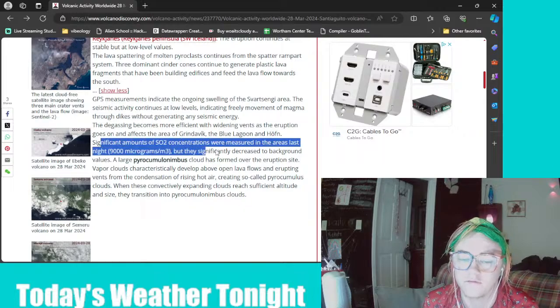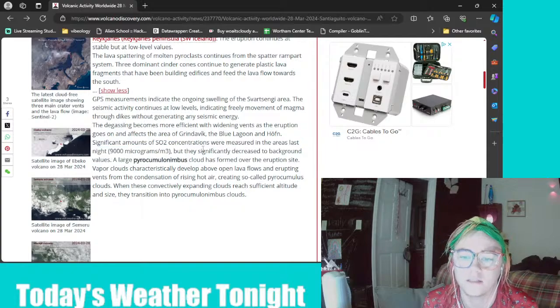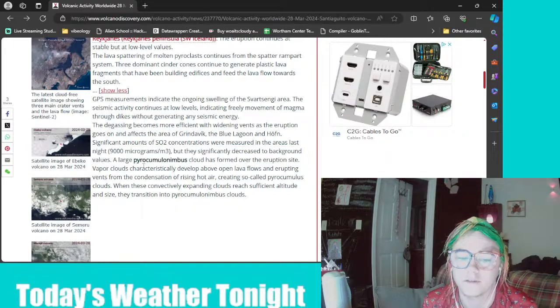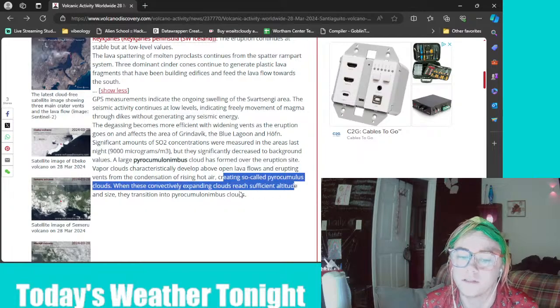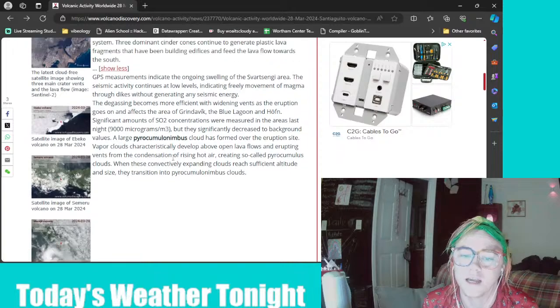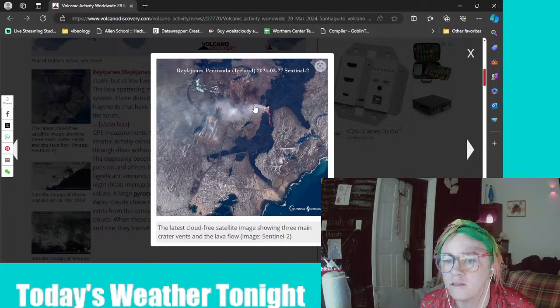Significant amounts of sulfur dioxide were measured in the area last night, but they decreased significantly. A large pyrocumulonimbus cloud has formed over the eruption site. Vapor clouds characteristically develop over open lava fields, and erupting vents form from the condensation of rising hot air, creating so-called pyrocumulus clouds. When these convectively expanding clouds reach sufficient altitude, they transform into pyrocumulonimbus clouds. So here you can kind of see that forming.